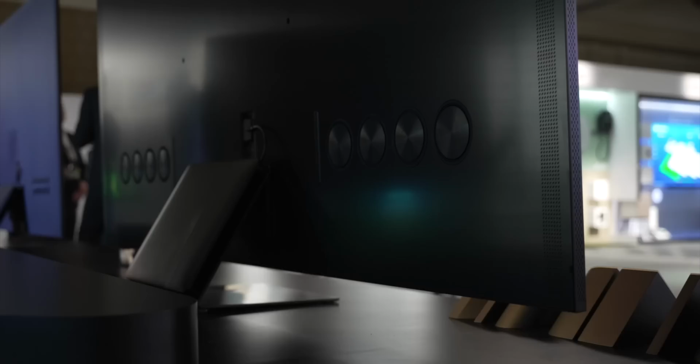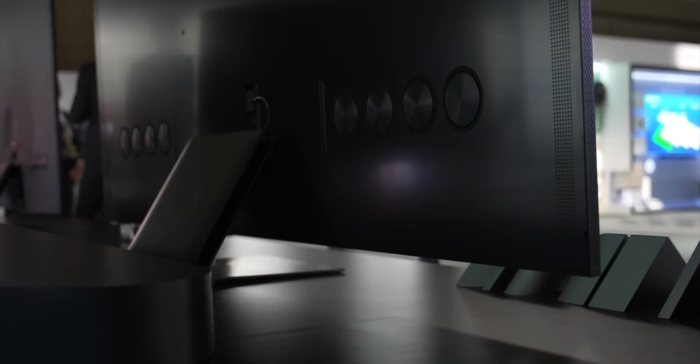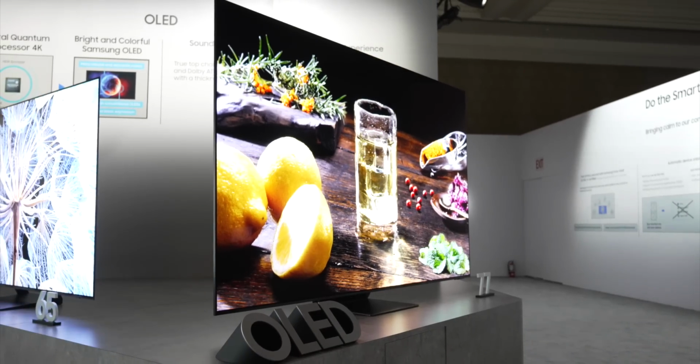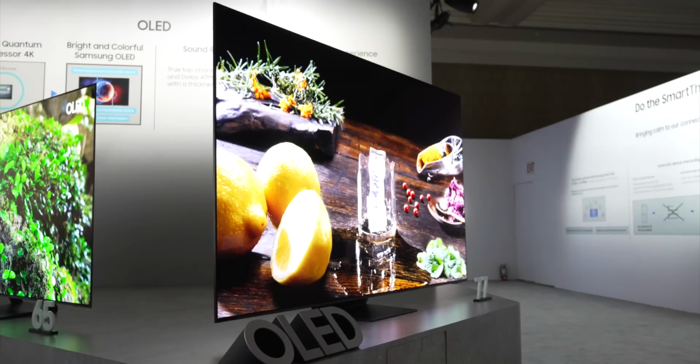Both models feature the next generation Quantum Dot OLED panels that can also be found on the Odyssey OLED G9 monitor that we've talked about on social. This panel has a claimed peak brightness of 2000 nits. It also uses a standard RGB subpixel layout instead of the WRGB layout that LG uses, which apparently is better at color saturation.